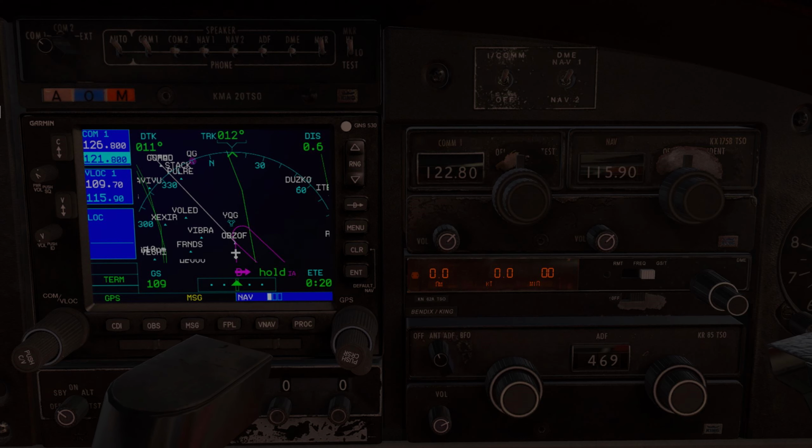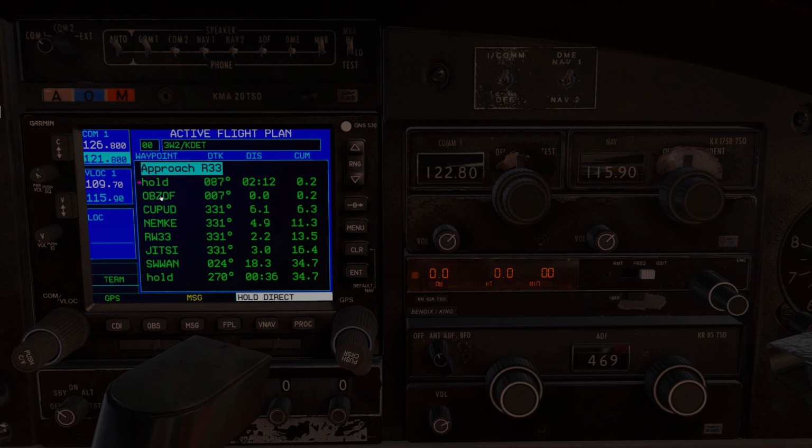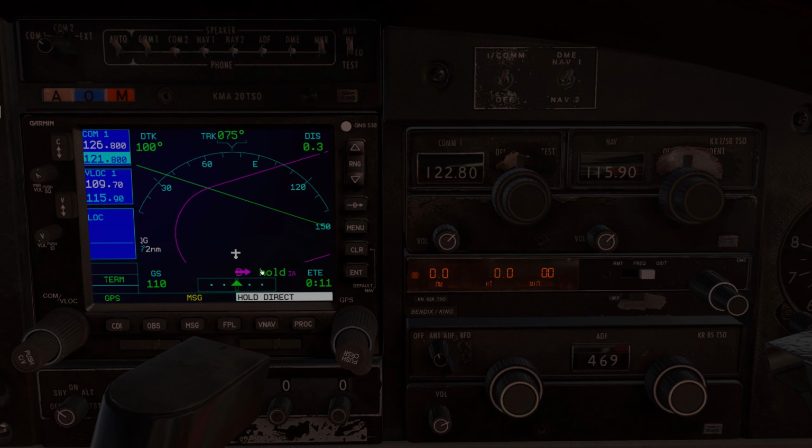Because the hold is before Obzav on the flight plan. So let's see what happens here. Anything? Hold direct. No. It's gonna make us hold. Are we gonna do this sharp turn and hold backwards? Oh, that's even crazier than I thought. You all saw it. I said go direct to Obzav, which is after the hold, but I kept putting us back in the hold anyway.